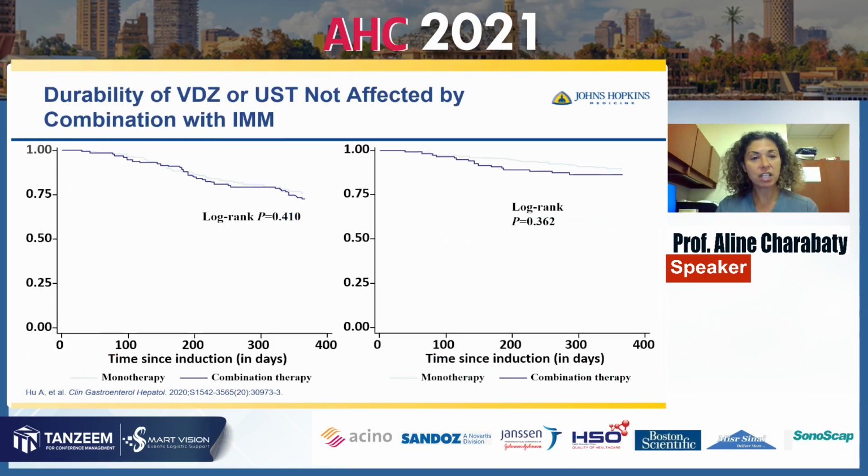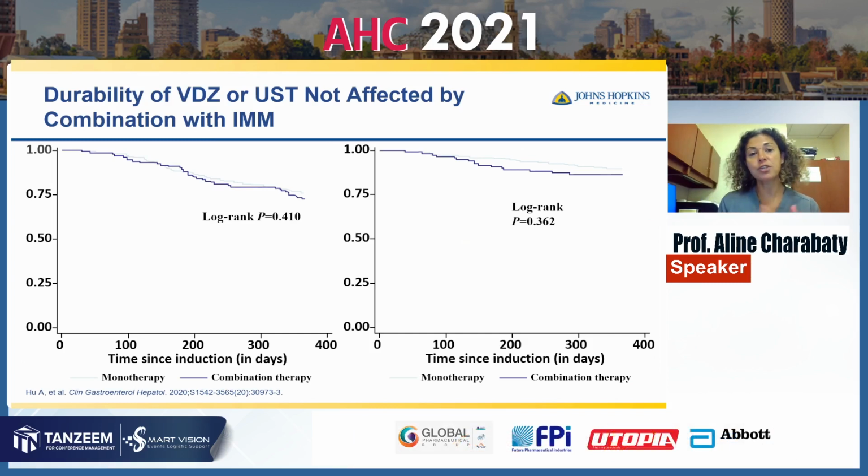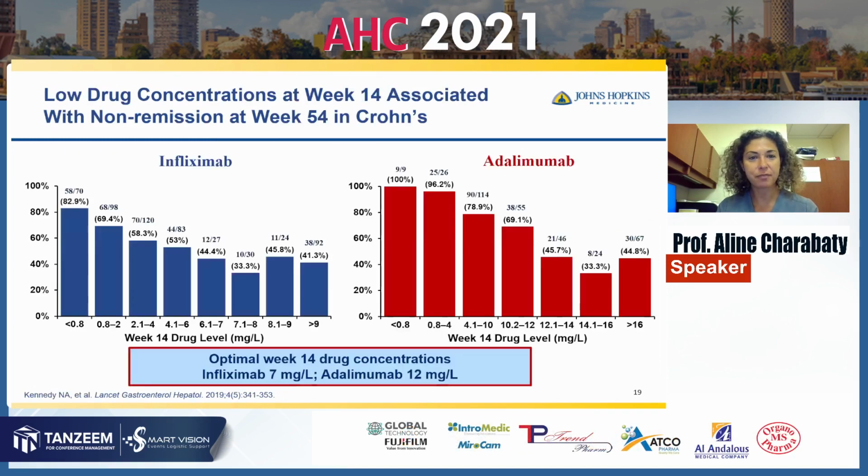How about the newer biologic? Well, actually for the newer biologic, vedolizumab or ustekinumab, their drug level, their efficacy, and the durability of their response is not affected by adding an immunomodulator. So whether you use them on monotherapy or combination, you'll have the same result. So the good news with these newer mechanism of action is that we do not need to use immunomodulator if you're using vedolizumab or ustekinumab.